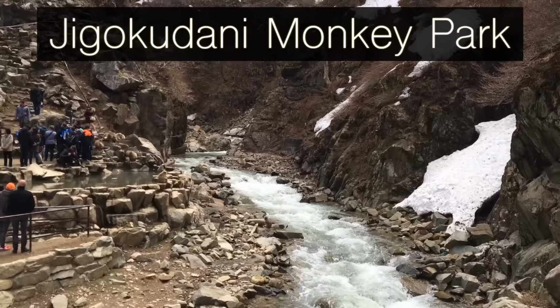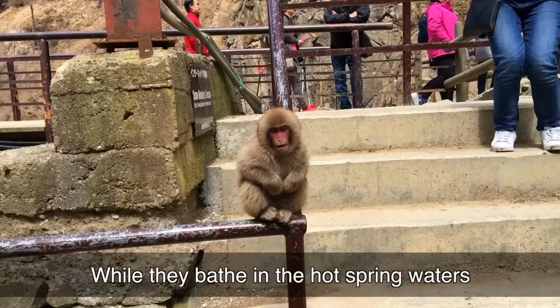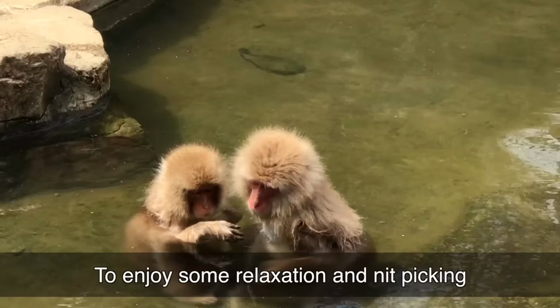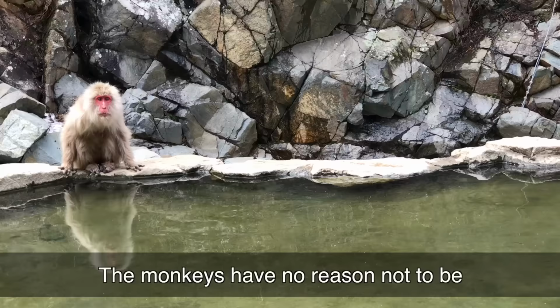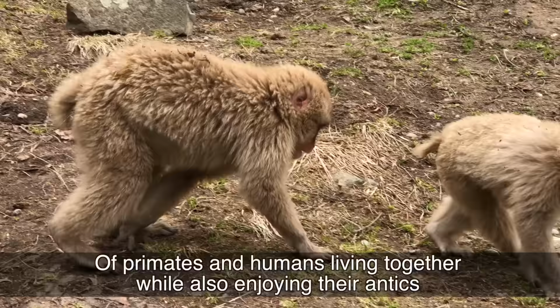The Snow Monkey Park offers visitors the rare experience of being up close and personal with wild monkeys while they bathe in the hot spring waters. Every day, around 150 of the so-called snow monkeys make the trip to this area to enjoy some relaxation and nitpicking. They are very comfortable with humans, and due to everyone generally following the rules in Japan, the monkeys have no reason not to be. This allows for an experience like no other, with a serene environment of primates and humans living together while also enjoying their antics.